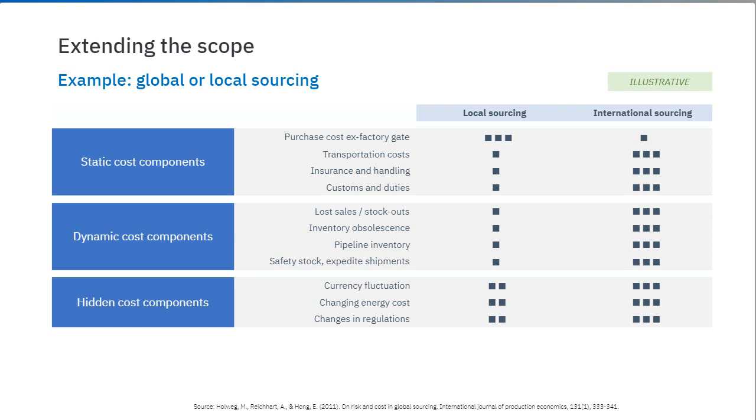So a lot of the companies, for example, are realizing that the very long lead times that they have because of their global operations are actually leading to a much larger degree of uncertainty, and that reflects on stockouts, that reflects on lost sales, that can reflect on larger levels of inventory, and costs associated with expedited shipments. And then there's also going to be a number of additional components, which are what we call hidden cost components, and are linked to the changes that can occur with currency fluctuations, et cetera, et cetera.